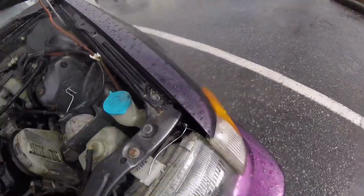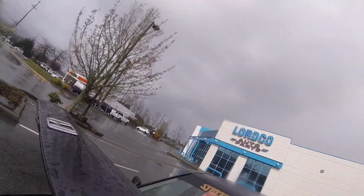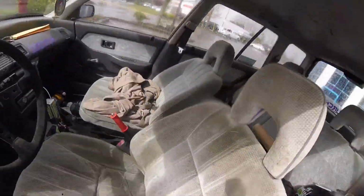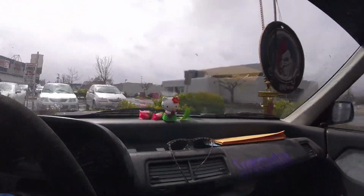Yes, my light is being held on by a piece of wire because I borrowed the light and it doesn't have the clip. Also, shout out Rob for letting me borrow that shit. Didn't end up using the tail light because he gave me the passenger and I actually needed the driver. But I think it'll be alright anyways. I think it's gonna pass. So, sun's coming out now, but still pissing.